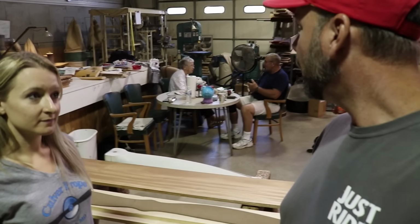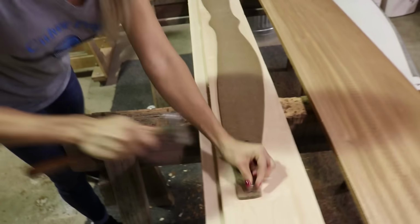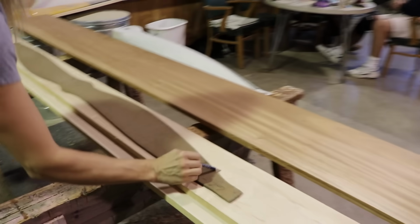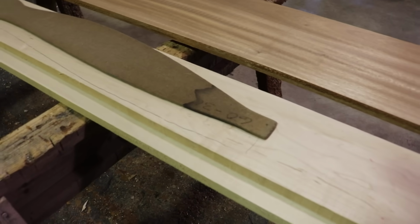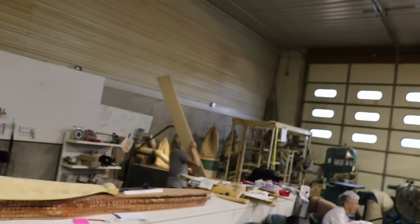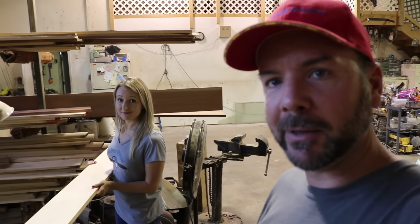Okay, so from this stage, after we trace it out, you take it directly to the bandsaw. The bandsaw. Okay. And let's talk about how you set that up over there. So you literally just do a very rough trace of the form initially. Yes, you can cut outside the line, but not inside the line. All right, so Alaina is going to show us real quickly how she cuts this out on the bandsaw nearly every day of her life.